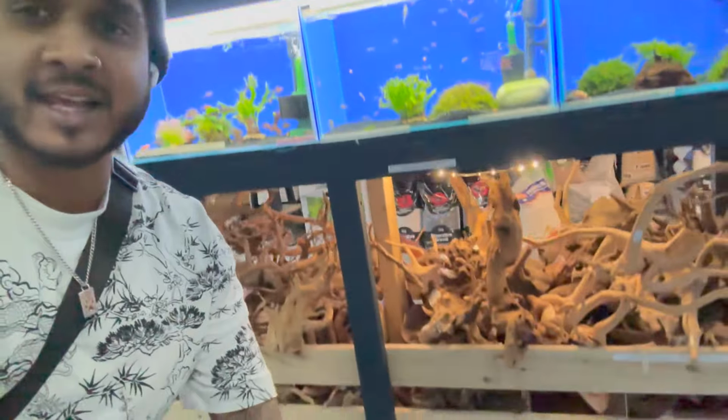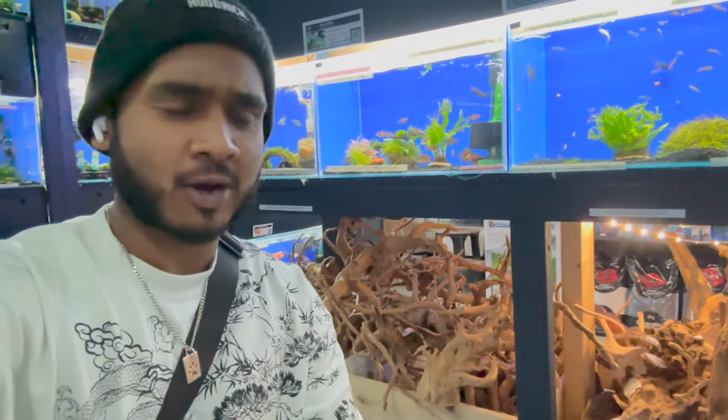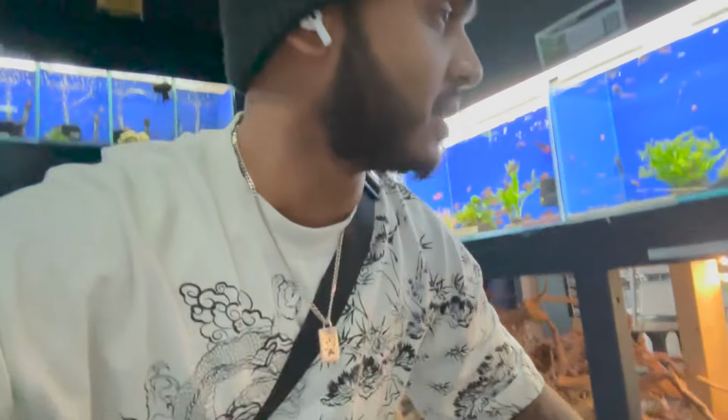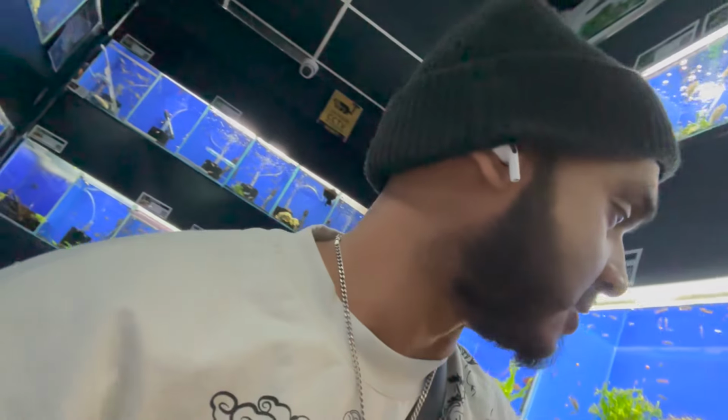Look at the selection you have. I kind of wish I left a bit more space in my fish tank. Obviously it's not too bad, I don't need to use everything that I've got, but people, there's this one particular piece that I found. Look at this.